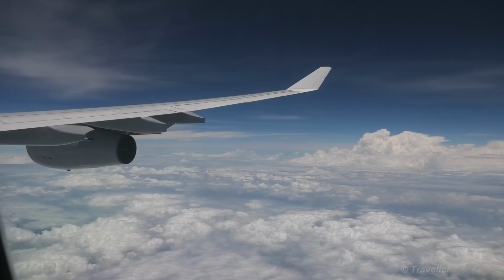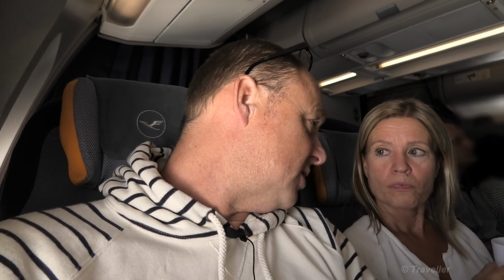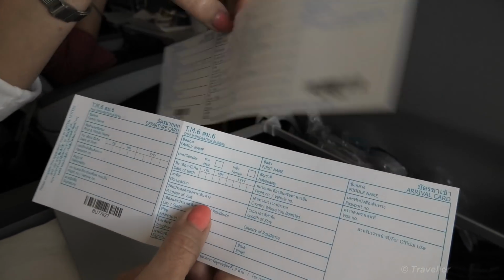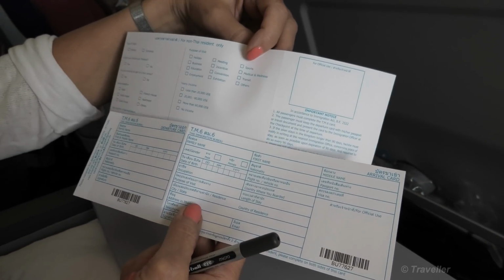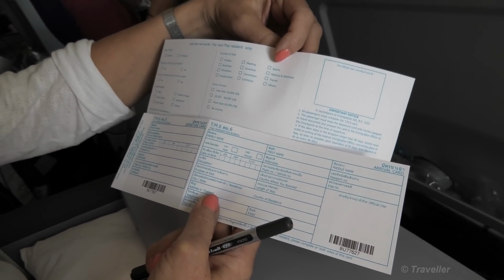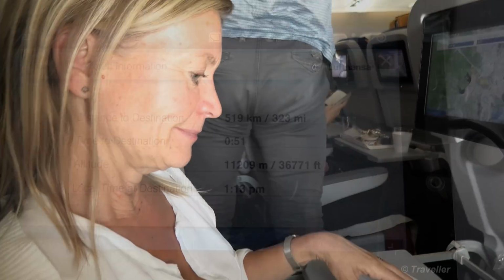Breakfast is done. Now it's time for a look out the window again. It's been a long flight, but we're getting close to the goal. Nice to see that they bring us the immigration forms for Bangkok now. You have the pen in your bag, do you? Good. Maro takes care of that always. And the filling in of forms. So there we go, we just got the immigration forms for Thailand. It's very practical that we get them on board the aircraft, so we don't have to fill them in at the airport. We just walk to our next gate, pass immigration and security very easily once these are filled in. Just have your passports ready, and remember to take a pen with you.